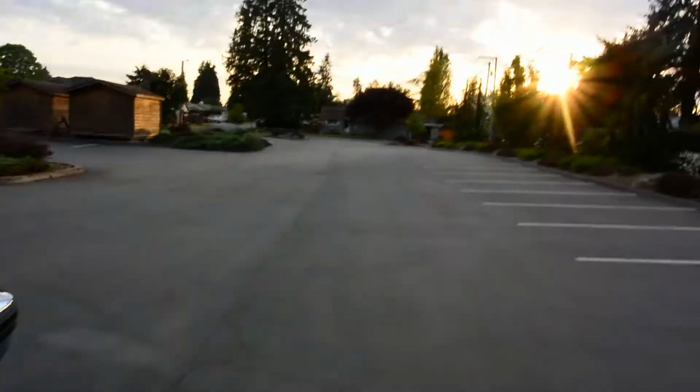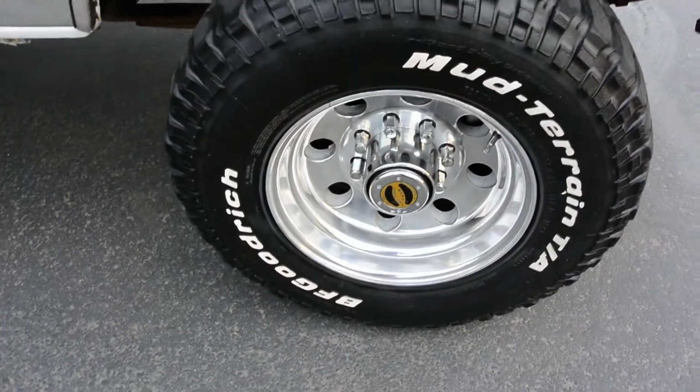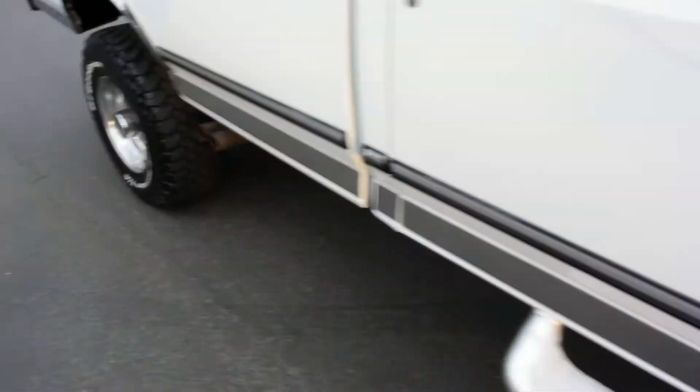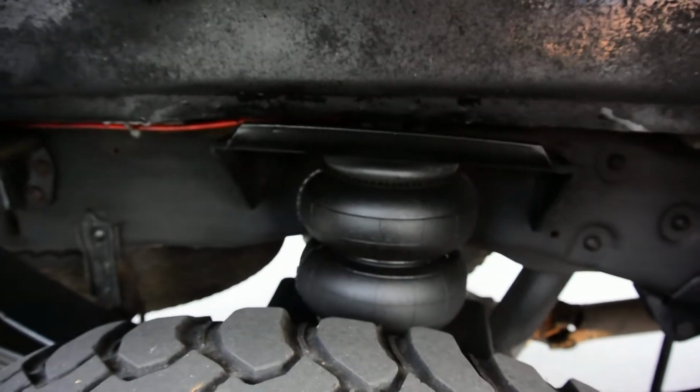You can see the sun's starting to set a little bit, so it's putting a weird kind of tan haze on it. It's got a little bit of a lift, I believe. It's got some 35-inch BFG mud terrains and some polished aluminum wheels. Still got plenty of life left. Rear airbag suspension.